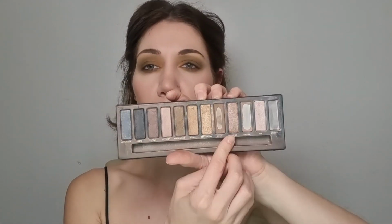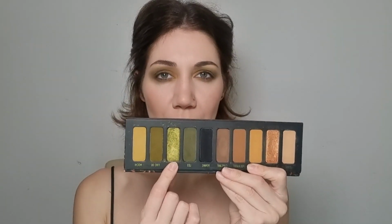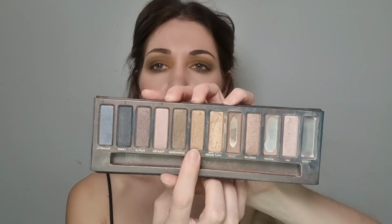But if you are here to use shimmers, I'm using the Naked palette by Urban Decay, the OG palette, which I've hit pan on 3 of these colors. I've actually completely finished 1 of them, but we're using these 2 today. And I'm also going to use Goals in the Gemini palette. Goals is going to be on the inside. Smog, this color here, is going to be in the middle, and Dark Horse, this dark shimmer, is going to be on the outside.